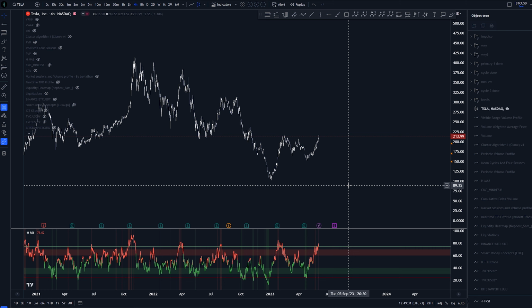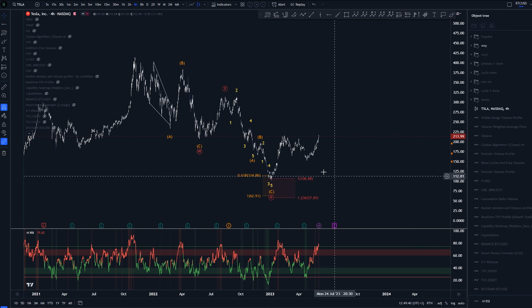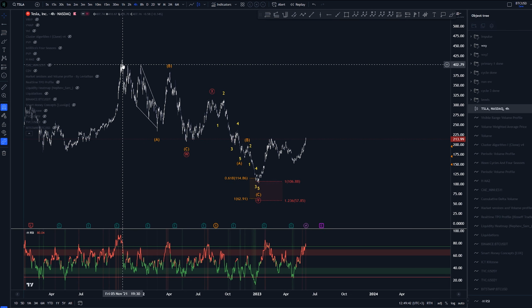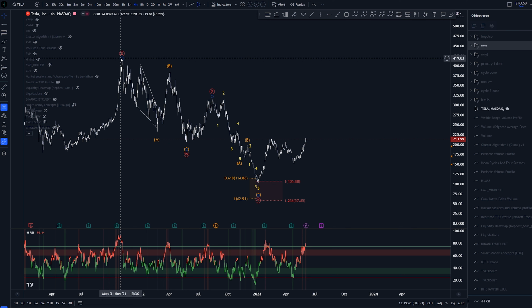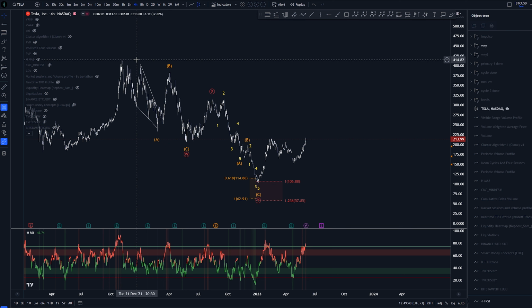On today's video we're going to be looking into Tesla and how we have been trading it inside the group. So first of all, let's take a look at the overall structure of what we've had since the all-time highs around $14 after the stock split. It was around 1200, so I think it was a 1 to 3 stock split.